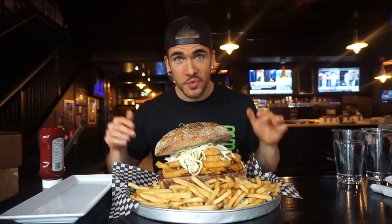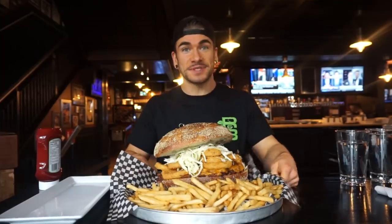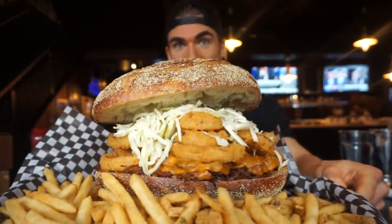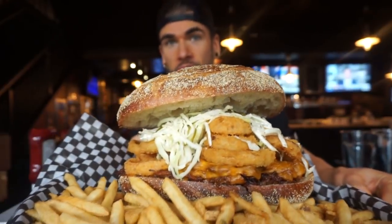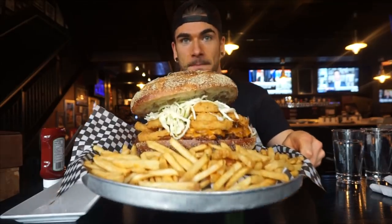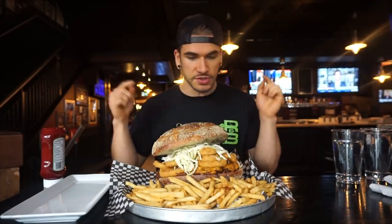Hi everyone, so here we are with the Monster Pulled Pork Sandwich Challenge. This thing absolutely is a monster. Look at the size of this monstrosity. Not only do we have multiple pounds of pulled pork, which they make here, we have a pile of onion rings, over a pound of coleslaw, pickles, and a load of fries. This is definitely a big challenge, but it looks really good. Again, it costs about $60-ish, but if we eat it, we get it for free, which is super cool.